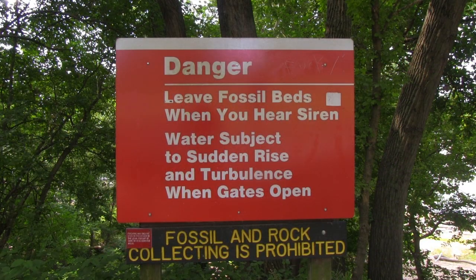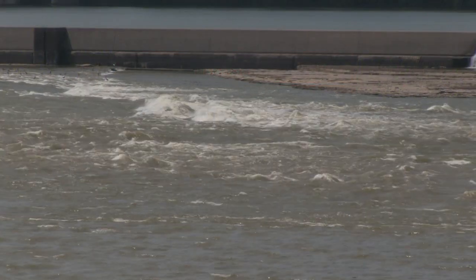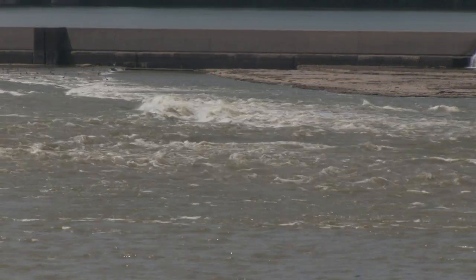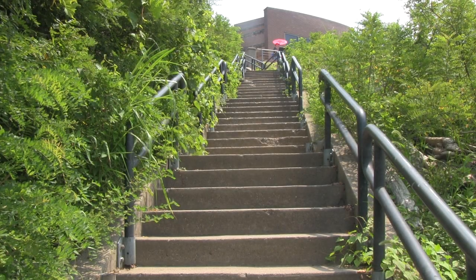If you hear a very large siren, it means they're lowering the floodgates and a massive amount of water will flood the fossil beds. If you hear a siren, immediately head up the steps to the visitor center.